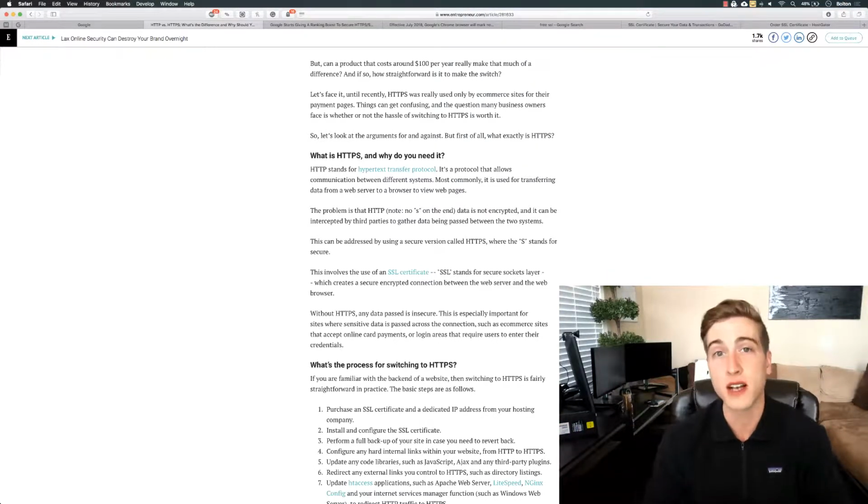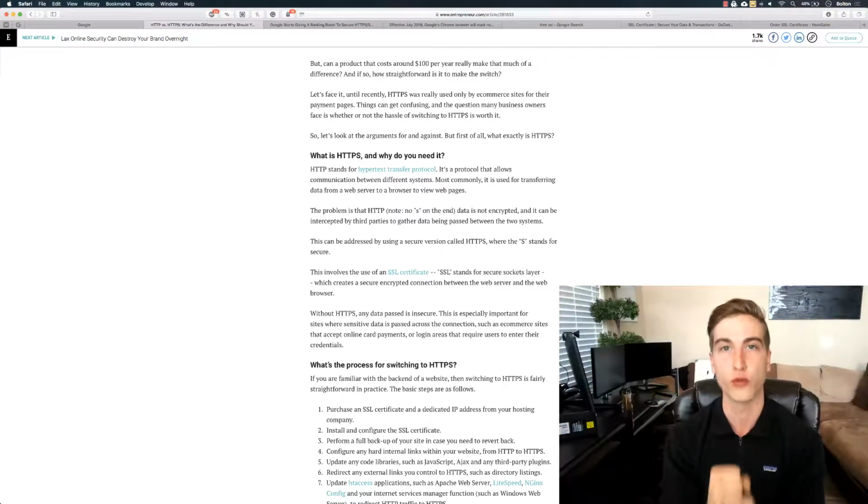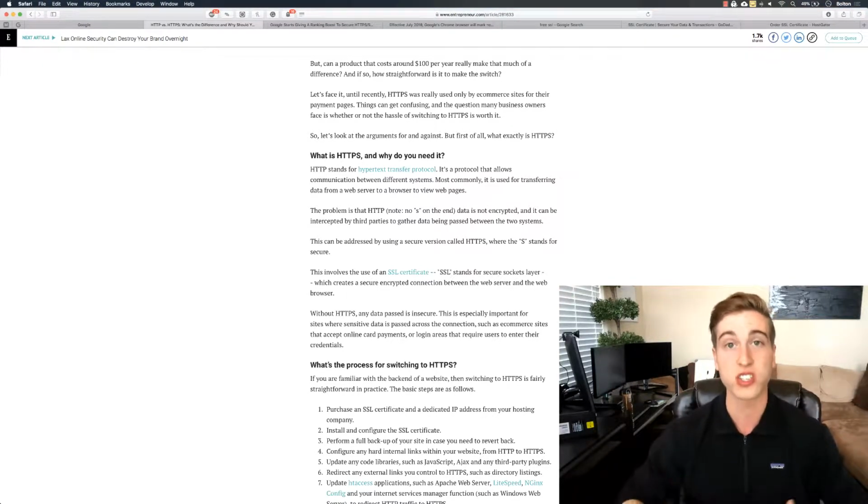So what HTTPS does is make any communication between you and the website completely a little closed loop, and nothing outside of that loop can read that data. This is becoming a really big deal in terms of privacy. There's a whole lot of stuff going on with Facebook right now. It doesn't have to do with HTTPS specifically, but it all comes back down to user privacy. If you have a website, you want to make sure that your users' information is private and that they feel safe and secure when they're visiting your website.